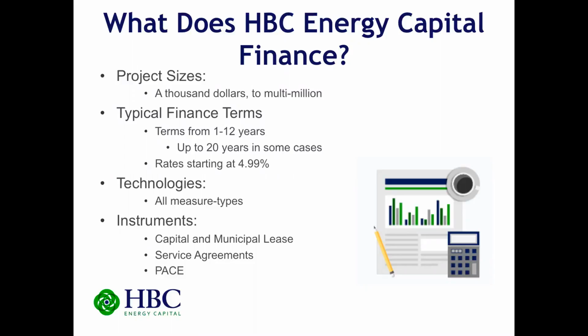Finance terms. The typical sweet spot for financing terms, we typically quote between 3 and 5 years, but depending on the project's payback, we can extend those terms in some cases up to 12 years, or down to a single year term if the customer wants to see that. And then our rates typically start around 4.99% for your typical commercial project. For some municipal projects, the rates will start closer to 2.5 to 2.75% for municipal university, school, hospital type customers.